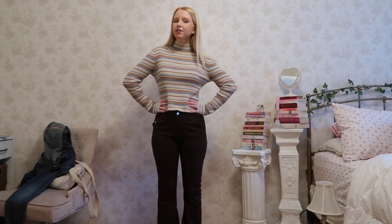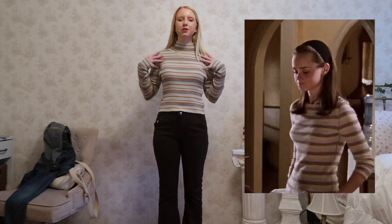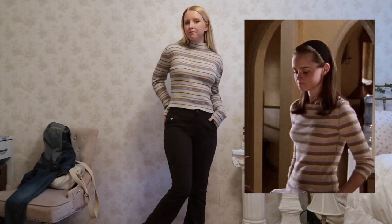Okay, next outfit is inspired by Rory again. She wears a lot of striped sweaters on the show, so I wanted to incorporate this one that I thrifted. I have these boot cut jeans on that I found on eBay.